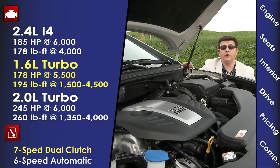If you choose this 1.6-liter turbocharged engine, then we get a brand new 7-speed dual-clutch automatic transmission. Internally, it's very much like a manual transmission. In fact, it's actually like two manual transmissions working together. But it does shift automatically, so you just put the car in drive and drive it away. The big reason for using a dual-clutch automatic is because it improves not only performance, but also fuel economy, because there's no torque converter. It's instead replaced by those twin clutches.